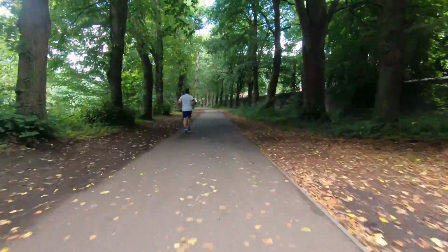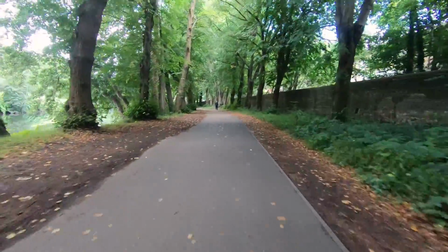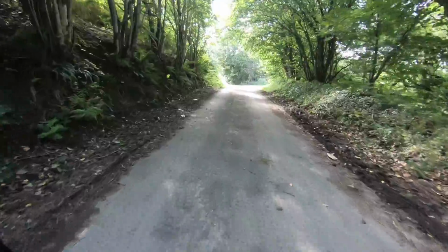And so off I went, and interestingly enough, one of the first Welsh words I learned on this trip was the word for slow. And you can see here it's written on the road quite often. So that was very, very fitting for this tour.